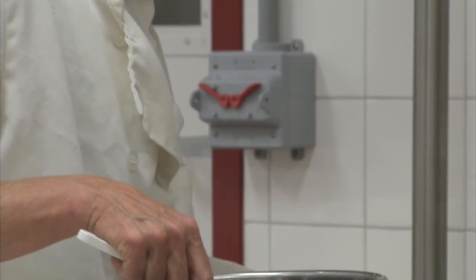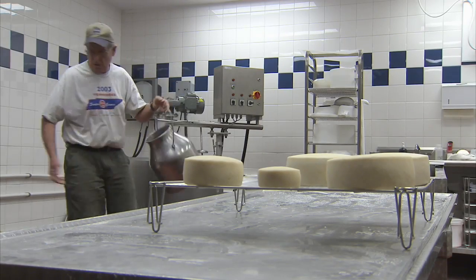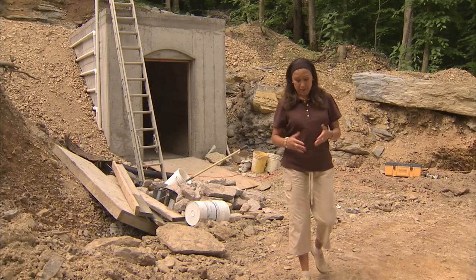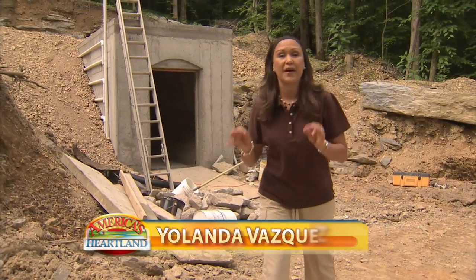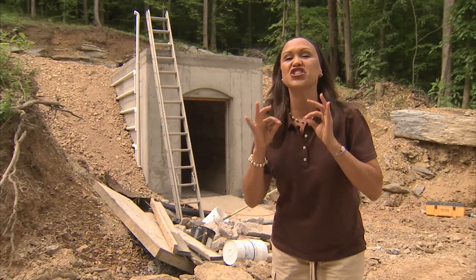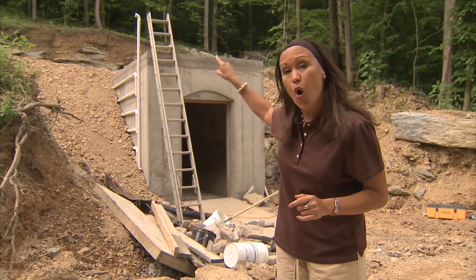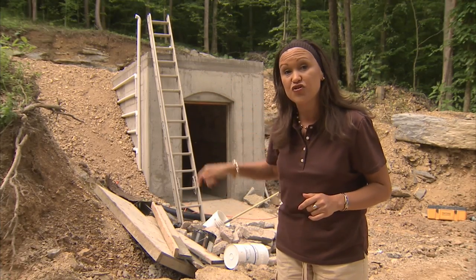Gail says the good feedback is a result of the work and care they put into their farm, their milk, and their cheese. The Tanners are always adding on to their property, most of the time in an effort to create a better product. And this right here is their latest project. It's called a cheese cave. Now, it's still in the process of being built, but they had to blast a hole in the side of this hill to construct it.